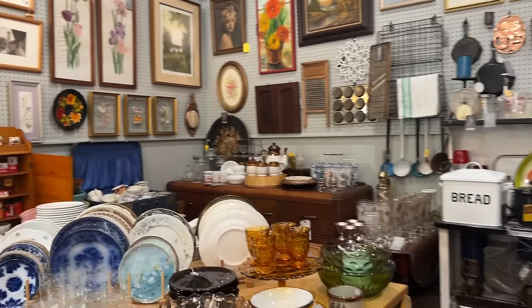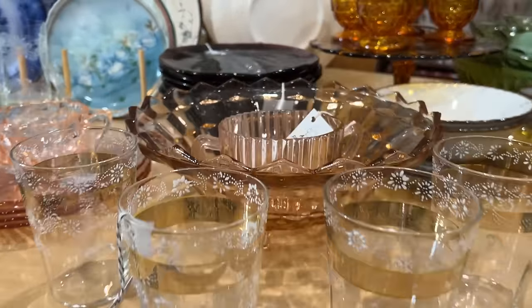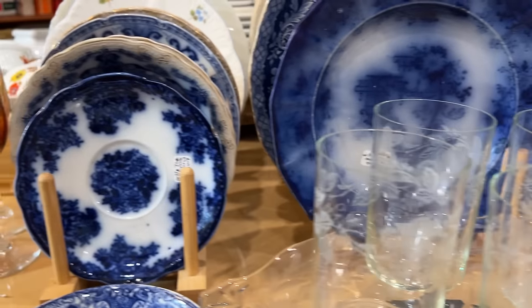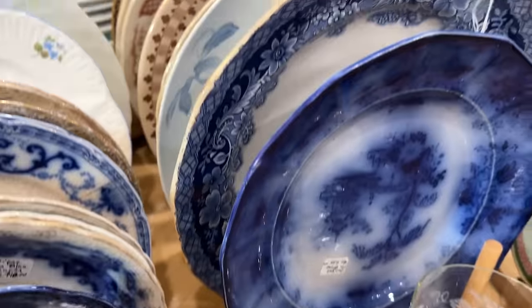The back section of the store was set up like a little kitchen, had all sorts of kitchen things, glasses, dishes, sets of dishes, sets of glasses, and then this stack of mismatched plates. A lot of them are flow blue. So beautiful. I would love to have these hanging on my wall.